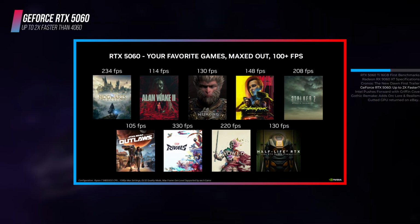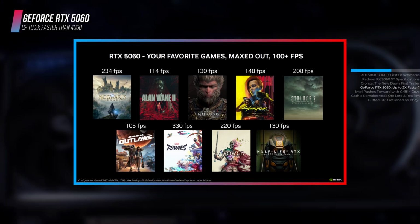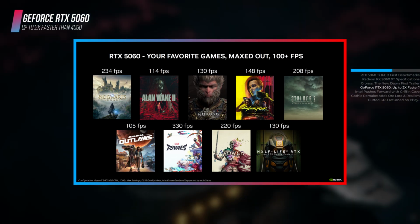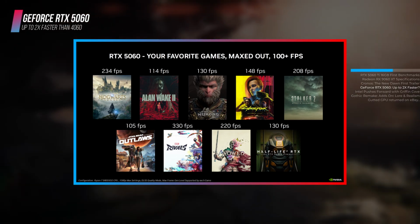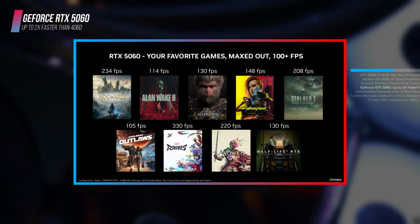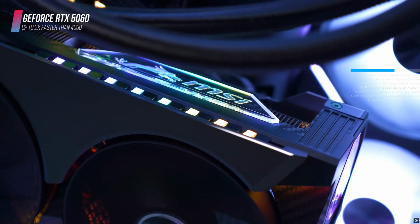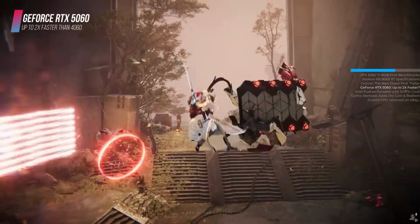In terms of frame rates at full HD with MFG, the RTX 5060 delivers over 100 FPS in modern AAA games. NVIDIA cites examples like Alan Wake 2 at around 114 frames per second, Half-Life 2 RTX and Black Myth Wukong at approximately 130 frames per second, and Stalker 2 with over 200 frames per second. The company also mentions that Reflex technology helps minimize input latency, even when frame generation is enabled.